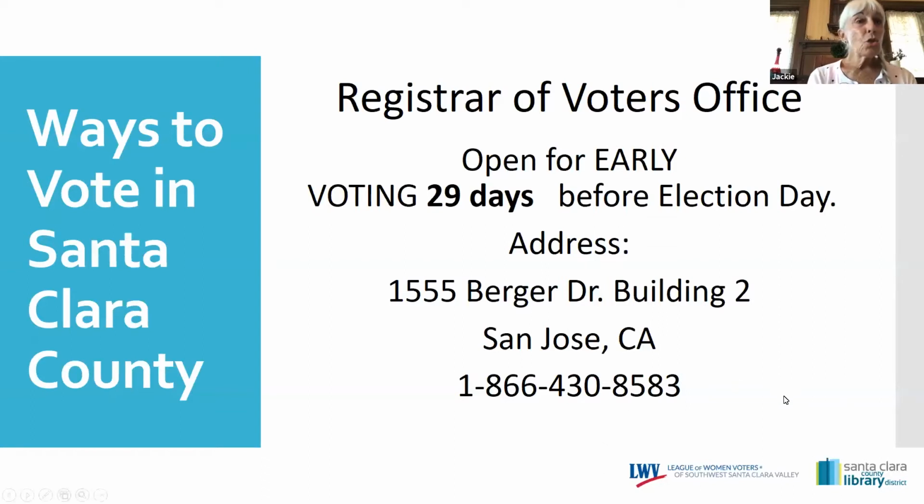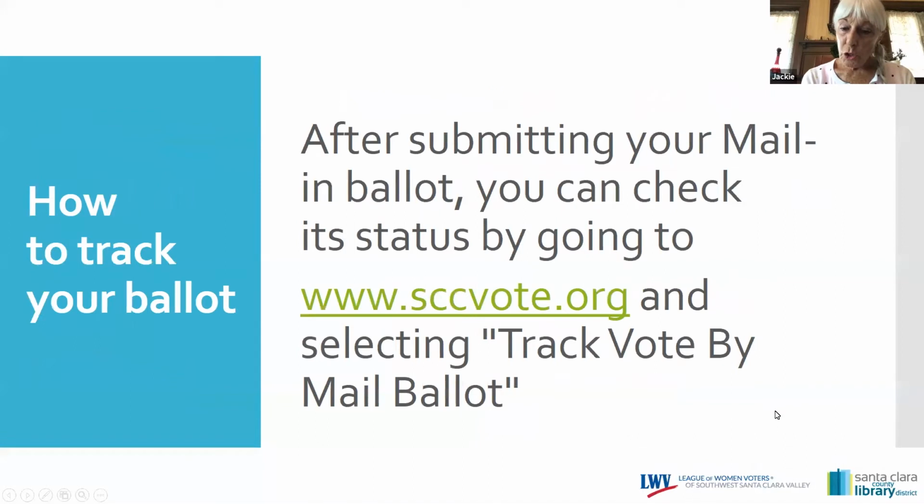What can disqualify a voter? Oh, this is important, sorry. You can go to sccvote.org and you can check your ballot to see if it's been counted yet. So it's always a good feeling to know that you've dropped off your ballot at a drop box and then you look and see that they've already counted it. So that's something else you can do to track your ballot.